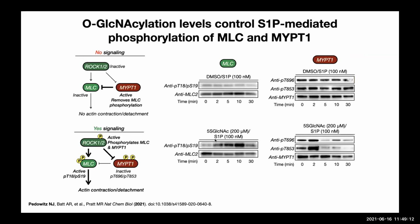And so from here, we wanted to understand which of these substrates' O-GlcNAc status could be affecting their role in this triad of signaling cascade. Both of these substrates, MLC and MYPT1, have been identified in various proteomics experiments to be O-GlcNAc modified. We've also confirmed that in our own lab. However, MYPT1 has been shown to be constitutively O-GlcNAc modified at multiple different sites. And so for that reason, we decided to move forward and characterize the role that O-GlcNAc modifications on MYPT1 could have on regulating this substrate.